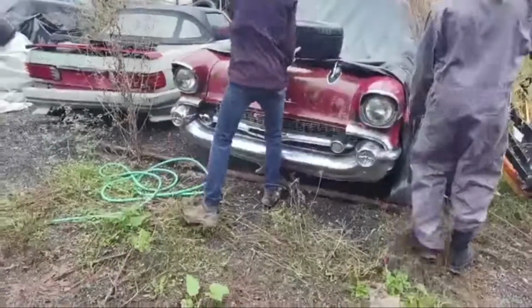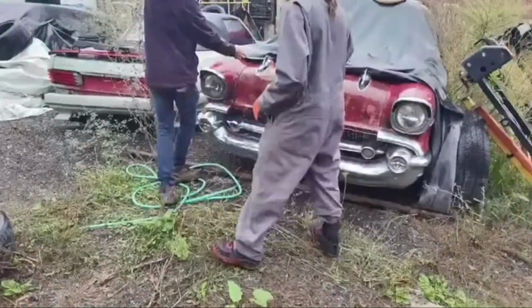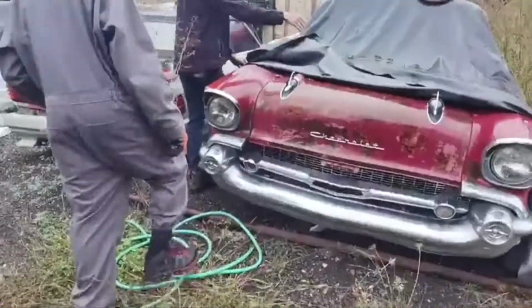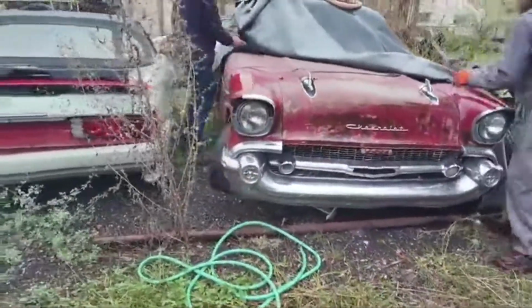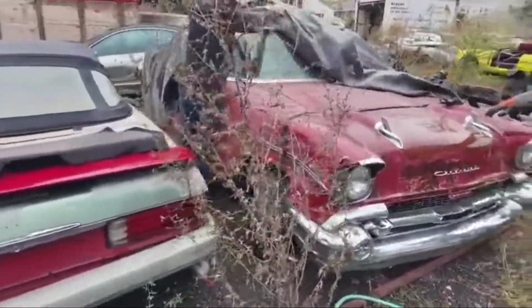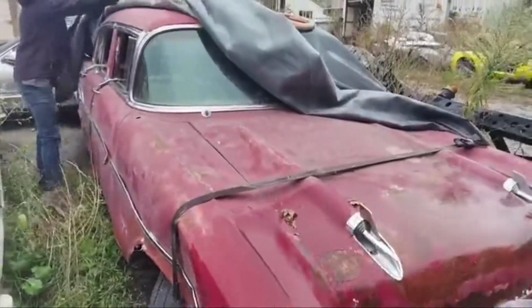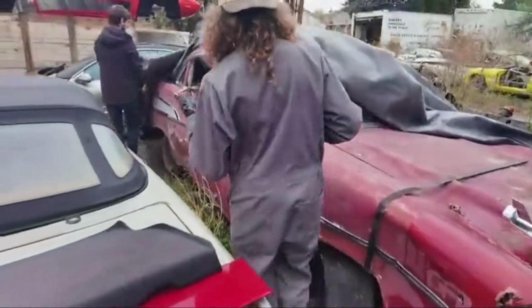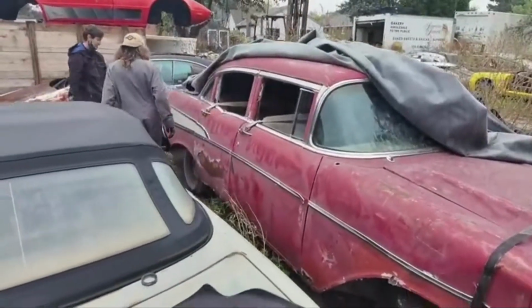So this is a Tri-5 1957 Chevy Bel Air. These are hugely popular right now in the hot rodding world. Wow. This appears to be a four-door. It's really cool to learn about how people are really hot rodding some of these older engines, eh? It's really cool. Look at that.